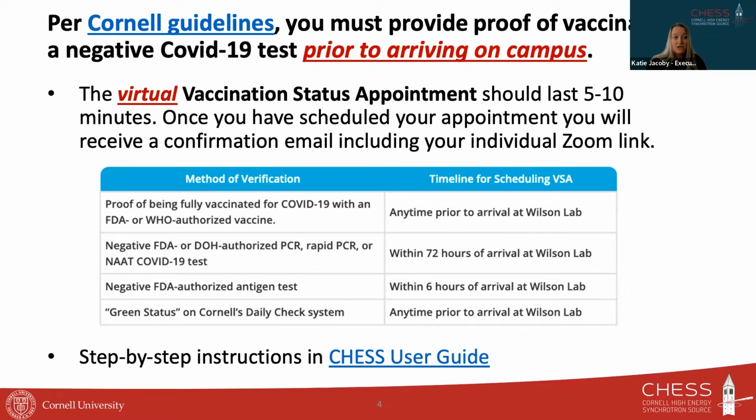The table on this slide gives you some sense of the timeline for scheduling your virtual vaccination status appointment. If you are going to use proof of being fully vaccinated, we can do that anytime prior to your arrival. And for Cornell-affiliated users who are participating in daily check, you can at any time prior to your arrival use your green status in lieu of providing a negative test or proof of full vaccination. If you are going to use either a PCR test or an antigen test result, which of course has to be negative, then your timeline for scheduling your virtual vaccination status appointment is either within 72 hours or within 6 hours of your arrival at Wilson Lab.